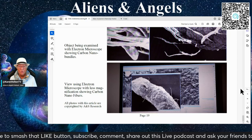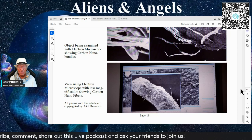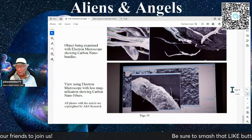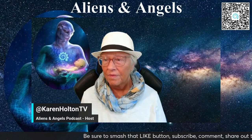And here's a view using the electron microscope with less magnification, showing carbon nanofibers. All photos with this article are copyrighted by ANS Research.